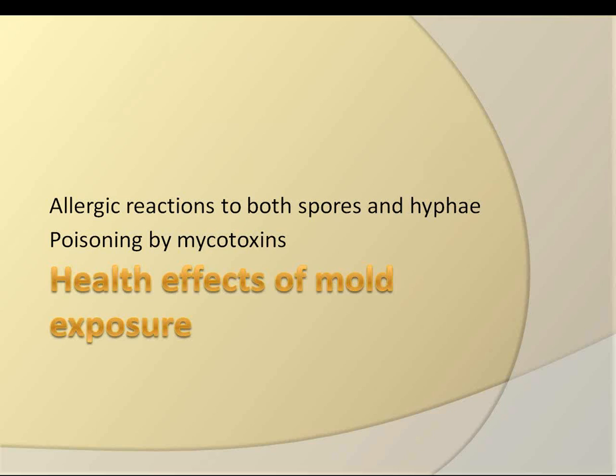So here you can see the mold spores were, in effect, a permanent discoloration, even though the mold spores are gone.